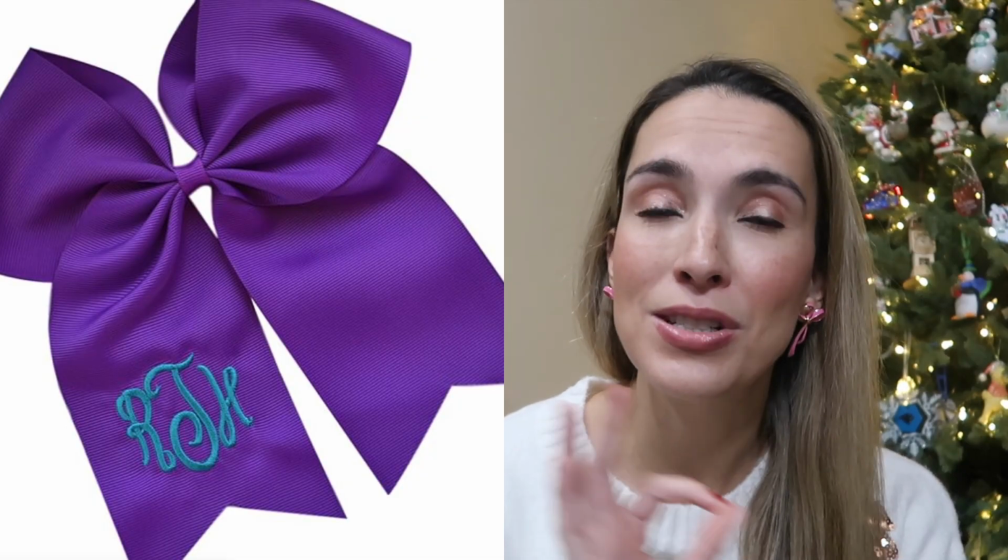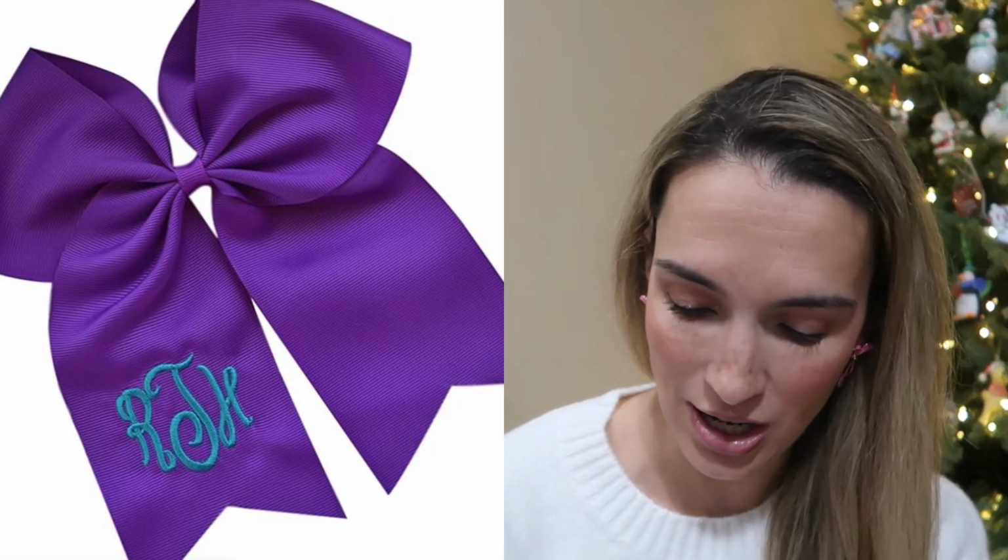Hair accessories are also a great gift. We have a couple of different Disney princess versions, as well as Minnie and Mickey. There's also the JoJo Siwa hair bows that are awesome. I also really love the hair bows that have their initials on it. That is so cute and darling, so I wanted to mention those.